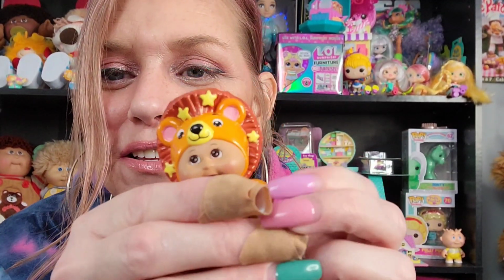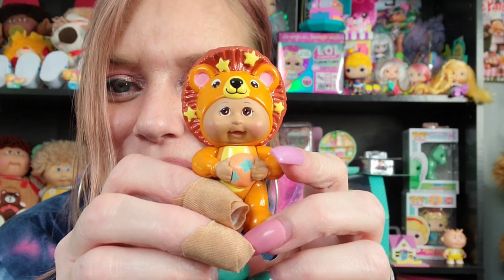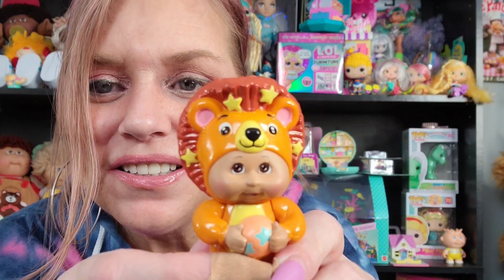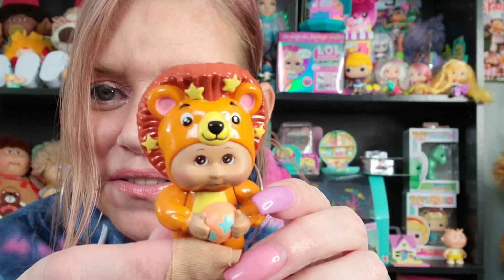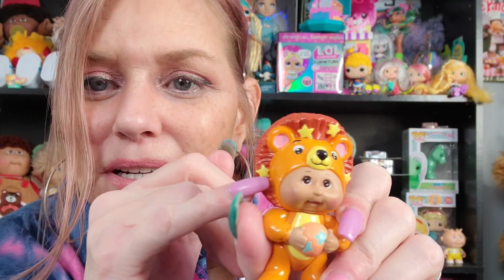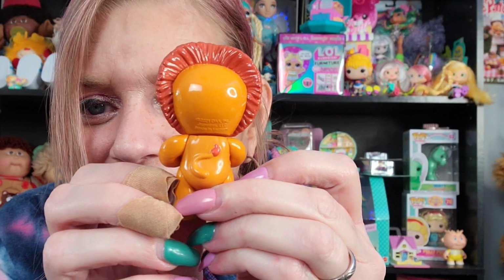Okay. And then we have Leon the lion. Oh, I love Leon. Oh my goodness. I think he's my favorite. Too cute. Little mocha skin. And the colors are so vibrant. Very vibrant and glossy. Really nice. They don't look dull at all. And he's carrying a little orange ball with blue stars on it. And in his mane up here, he's got some yellow stars. It's adorable. And then he's got a little tail back there.